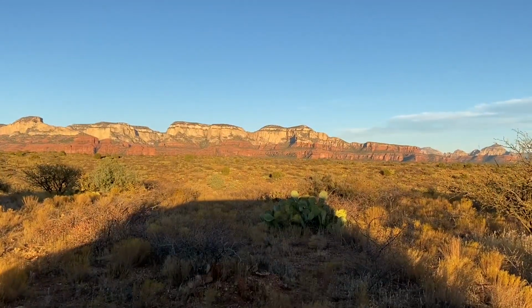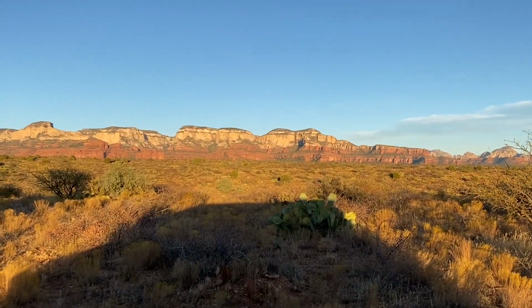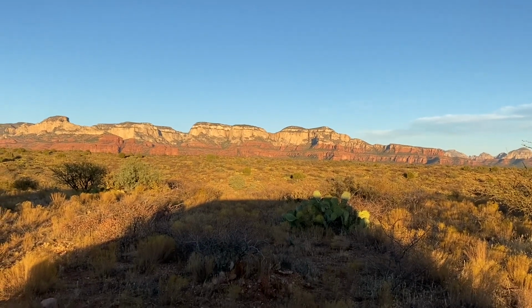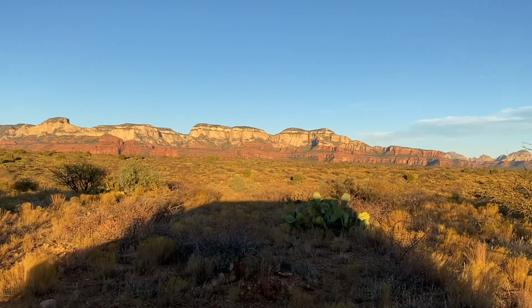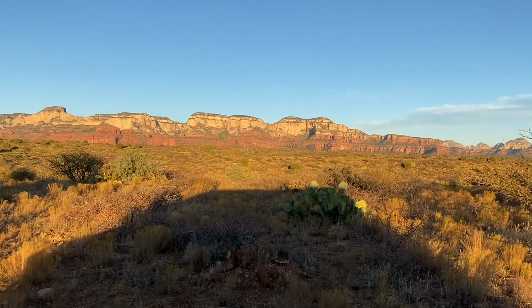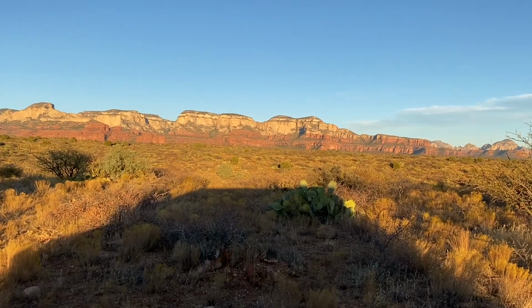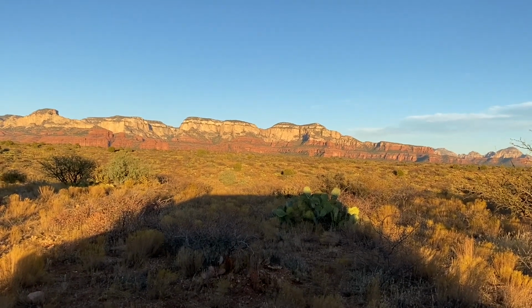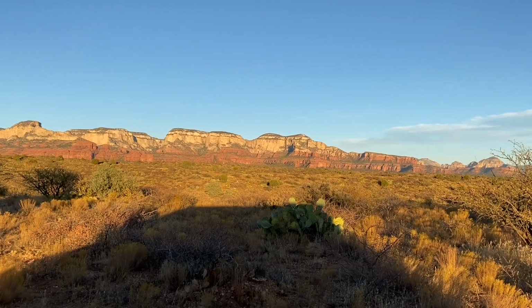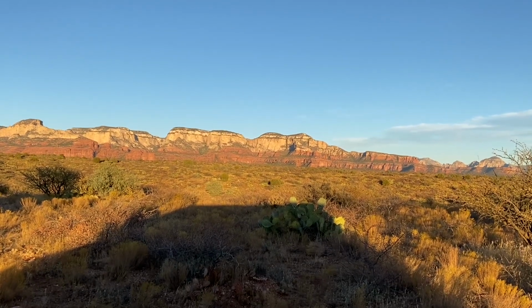All right, so this evening we decided to disperse on the other 525. We were able to disperse. There are not nearly as many pullouts or established sites on this side. I'm surprised because it seems like it's a lot longer road and area where you can disperse, and unfortunately most of it is just scrub. There's no trees or cover anywhere.